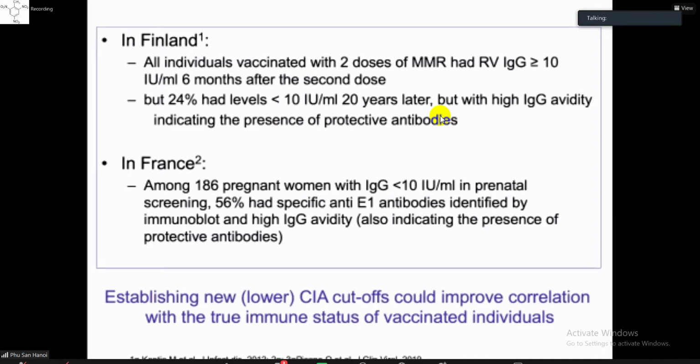antibodies. And in France, among nearly 200 pregnant women with IgG less than 10 international units per ml in prenatal screening, more than 60 of them had specific anti-E1 antibodies identified by immunoblot and high IgG avidity, also indicating that these women had protective antibodies. So probably we need to establish a new lower cutoff value to improve the correlation with the true immune status of the vaccinated pregnant woman.